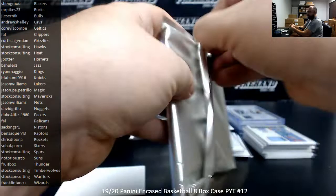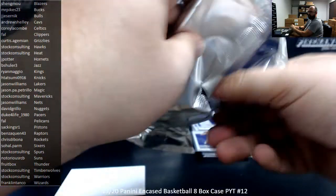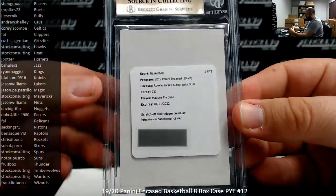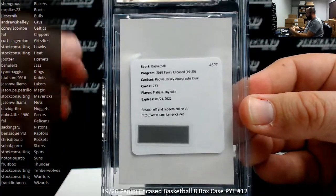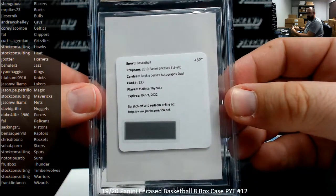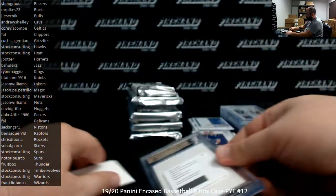99. Slab hit number four. Got a Matisse Thybulle rookie jersey autographs dual. This one will be number to 99. The grade, obviously, of course, is to be determined as well. Sixers going to Sohal Parham.